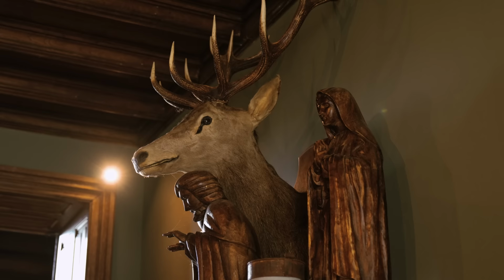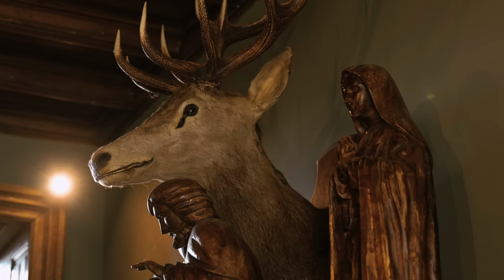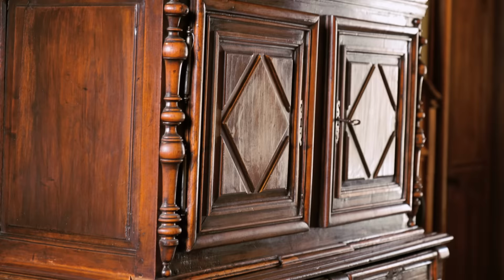Up here, we have the obligatory stag head. This is a monarch stag. And I think you know it's a monarch by the number of points it has on its antlers. I think it's over 14. So yeah, we have Monarch of the Glen there. And a nice oak cabinet. Up there is part of a nativity scene carved from solid oak.